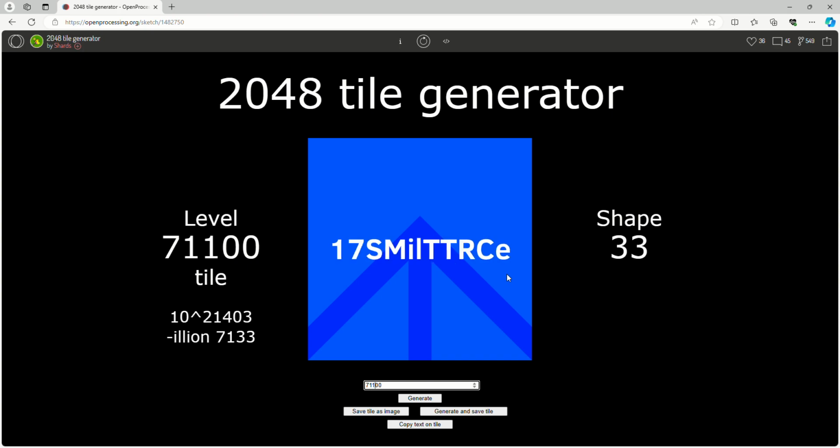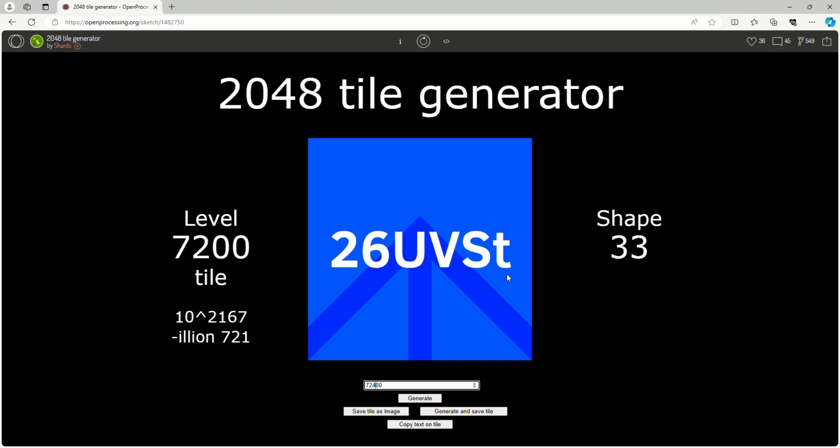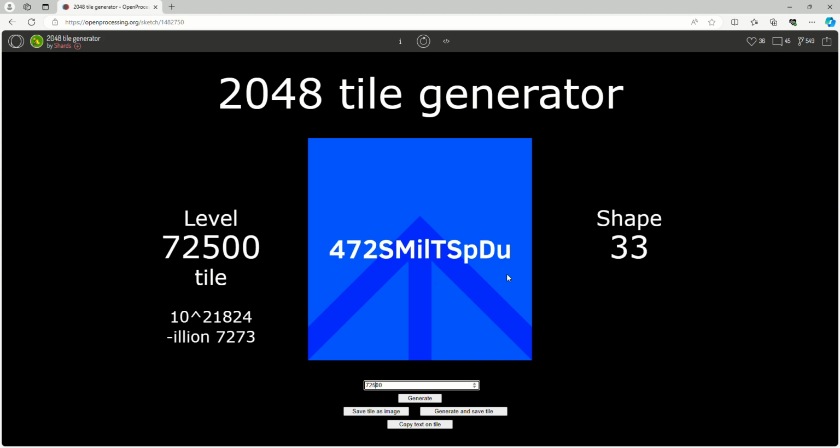71,000, as you can see. The level tiles are getting really big right now. 71,600. Come on. You're nearly a quarter of the way there. 72,000. Yes, and then 72,200. 72,300. Oops. Oh, okay, and then 72,600. 72,700. Come on.